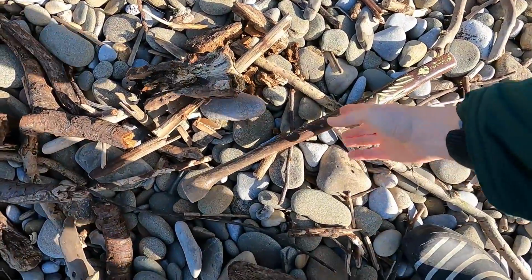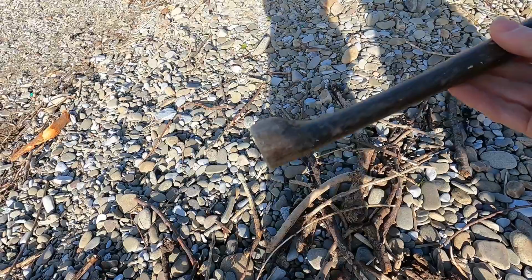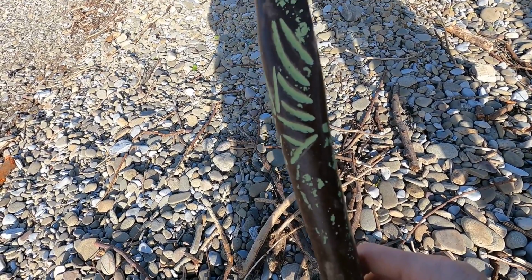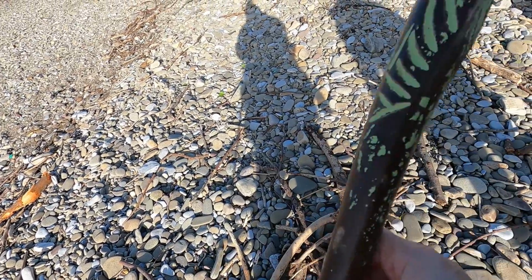Ooh, and look at this. I've got to take this. It just amuses me. It's a chair leg. And you've got all the carving. It used to be painted yellow at some point. I just like that. That appeals to my sense of humour. I'm taking that with me.